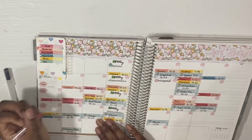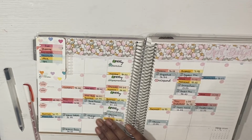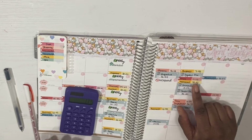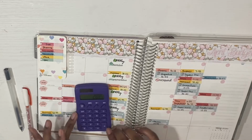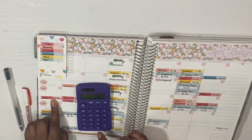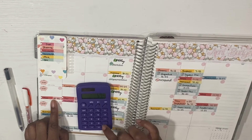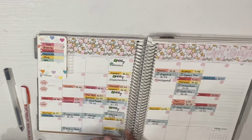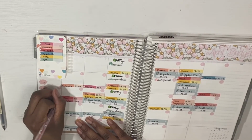So we have Checkers, and then we have Uber Eats. And then for unbudgeted, we have a couple of unbudgeted things. So we have an Uber that we took. We have another Uber that we took. We have an Uber here. And then we have an Uber there. So let me just mark off all of my expenses.